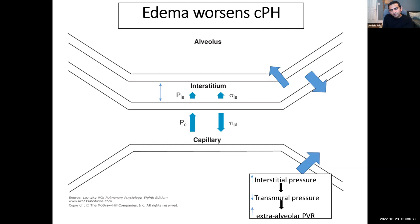So it sort of enters a vicious cycle where a chronic presence of increased hydrostatic pressure causes the fluid to leak out in the interstitium, and this interstitial fluid will then obliterate some of the blood vessels, further increasing the pressure in the lung. And that's really important to understand.